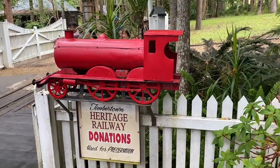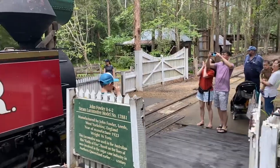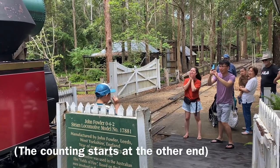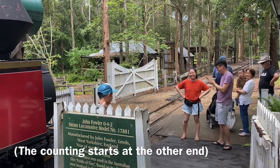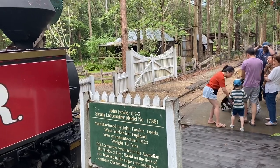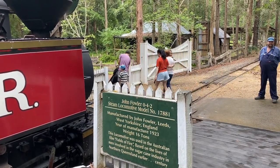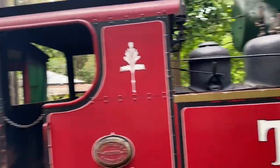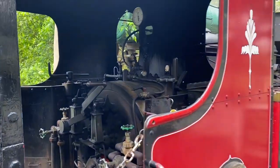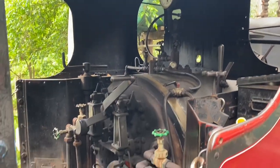Have a donation box here for preserving what they have here. Oh, here we have a John Fowler 042. Now, my understanding is that zero wheels at the back, four in the middle, two at the front, I think. Manufactured by John Fowler, Leeds, West Yorkshire, England. 16 ton this loco is, so not a lightweight. He's inside the driver's cab. Gauges and stuff.